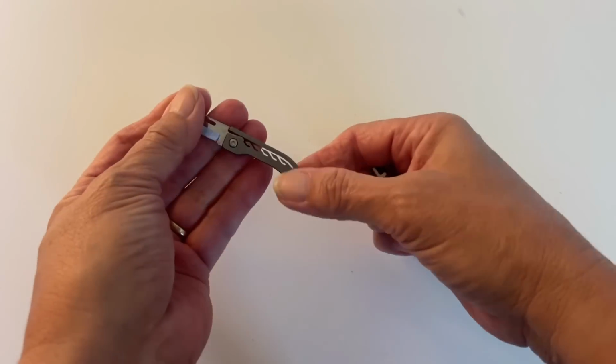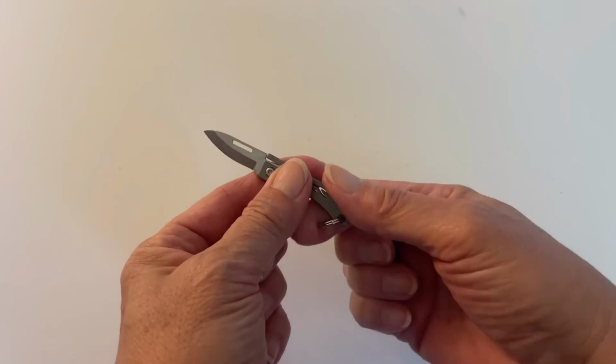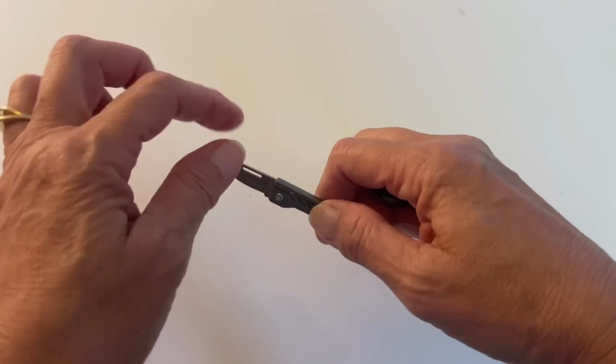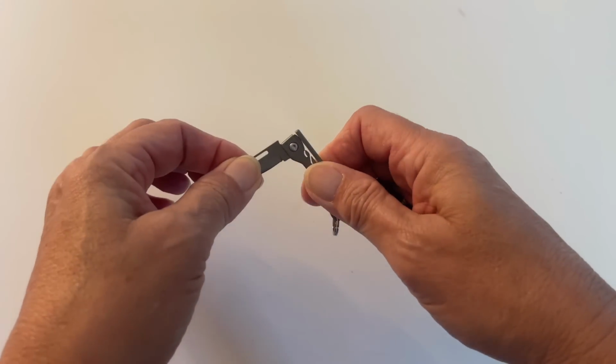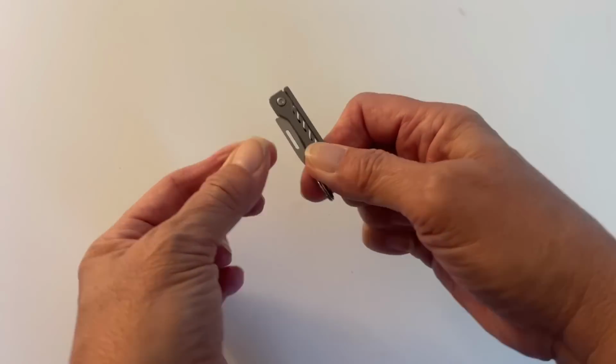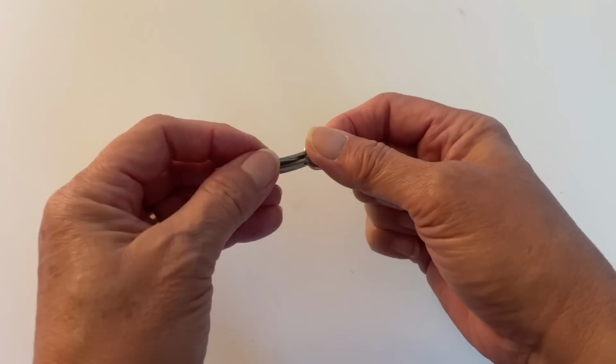One is this tiny little fold out knife that you can use to open up packages and things like that. It doesn't lock out, so you'd have to be careful because it will close up like this, but it's nice and light, made of titanium, and it has a little key ring here.